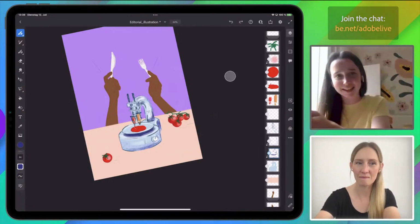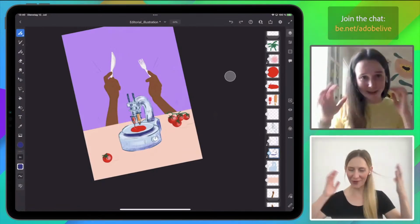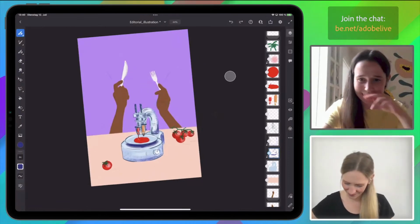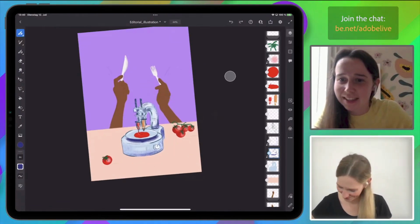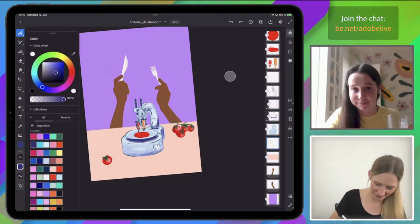Amazing. Peachy colors. Big fan of them. So many things to share today. Yeah, it's nice. Full of information. All on purpose. I love it. It's great.